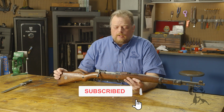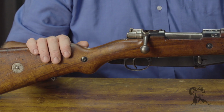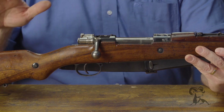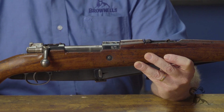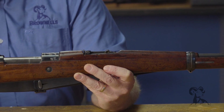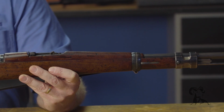The specific rifle I have today for From the Vault is my recently acquired Model 1935 Chilean Mauser in 7mm Mauser. Now, I've been looking for a 7mm for about 2 years now, and I happened to be in the Brownells Retail Store, and I saw this thing on the rack, and I knew immediately it was a Mauser, but I wasn't sure what variant it was.